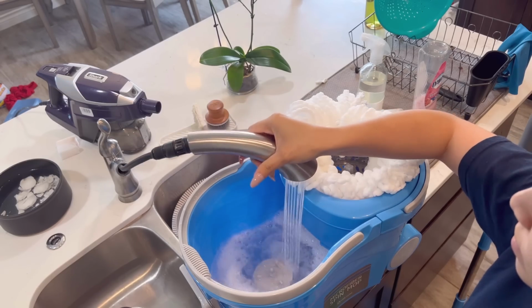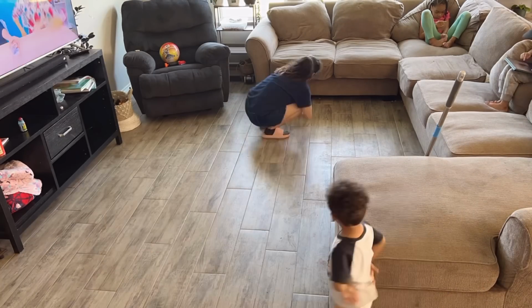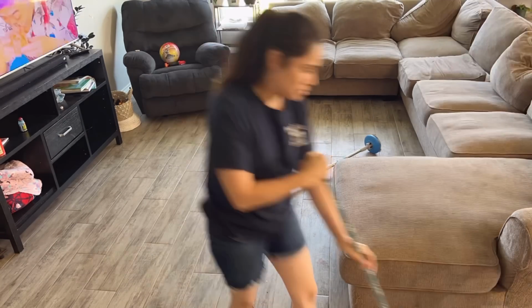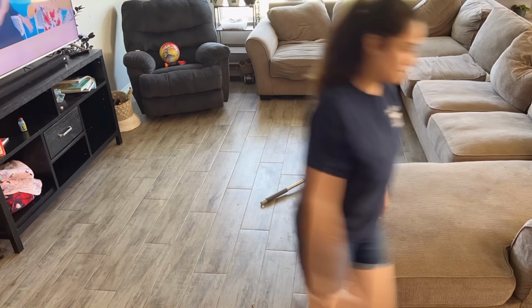So yeah, I meant to actually clean the kitchen floor too, but like I always tell you, we have to clean what we can, and it didn't happen. I'm not gonna beat myself up for it. I'll just get to it when I can.